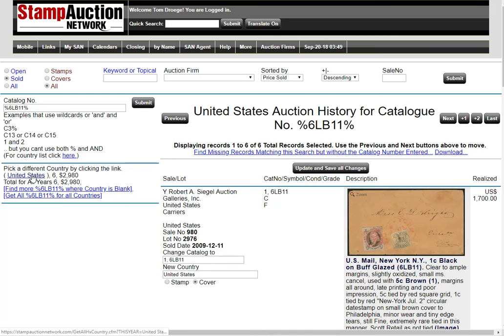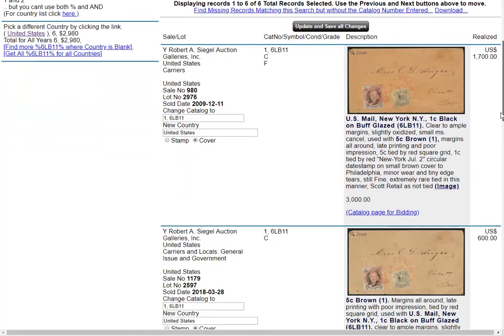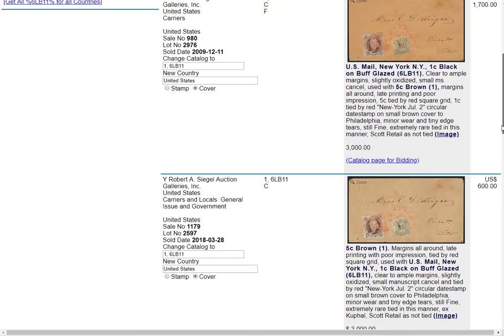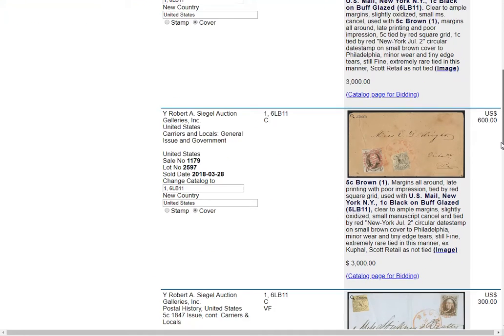So now we have 6, and we see that because some of these covers have been described as a number 1 on cover with a 6LB11. And so there we have them now. And actually, those two are the same one, right? One was in sale $980 and one was in sale $1179, sold in 2018 and 2009. So yeah, looks like it went down in value over that time period. So we're not a fan of that, I suppose.